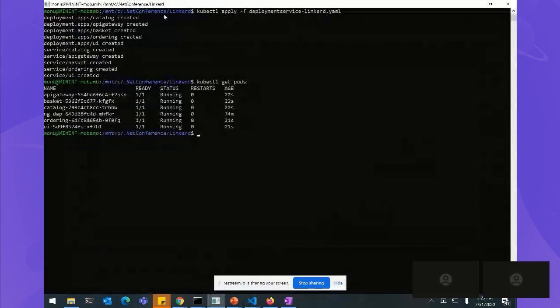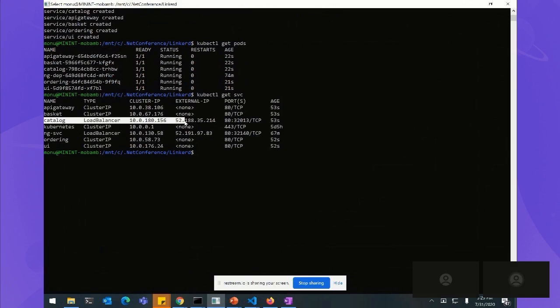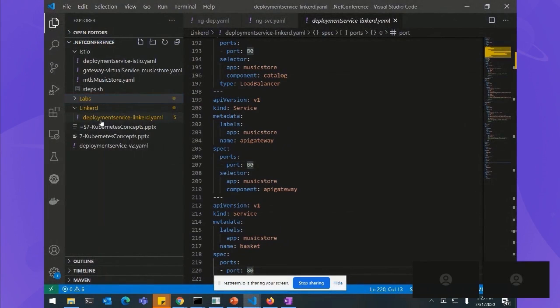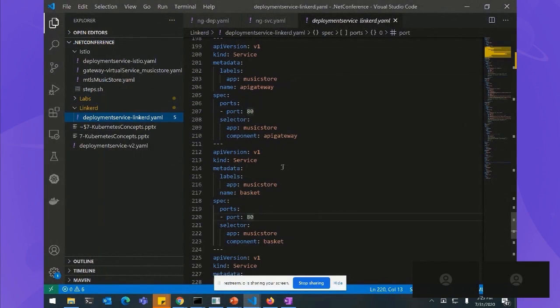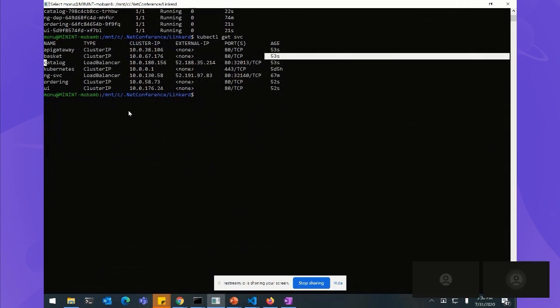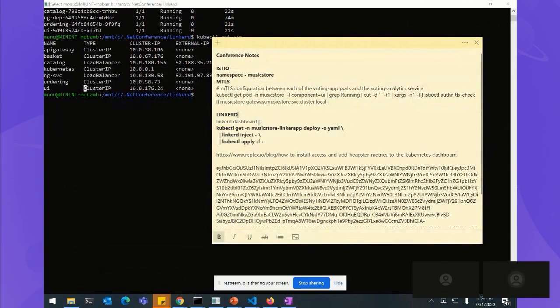So the same thing here, I have all these pods running inside the default namespace and I can do get services. These services are all running with the internal cluster IP. Why is this having an external IP? Did I not remove the load balancer from there? Maybe I... interesting. So where did I run this from? That's fine. It's okay. So next thing I'll do is go ahead and do the Linkerd dashboard for us.